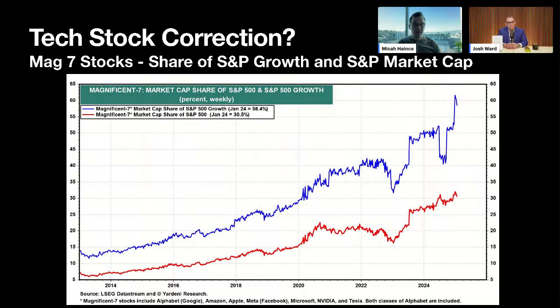Now that's a very narrow breadth. When you have a lot of companies participating in an upward trend or in a bull market, you've got broad breadth, but we've got very narrow breadth where it's just these 7 stocks that are pulling more than their fair share, accounting for 60% of all the growth in the S&P 500. Now that red line below it, sitting at about 30%, is how much these 7 companies make up of the total market cap of the entire S&P 500. So 7 companies are worth 30% of an index that has another 493 companies in it.